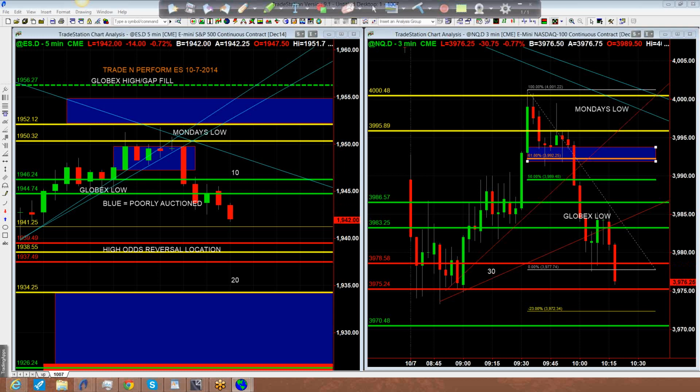This has pretty much been a perfect day. This zone gave 25 minutes warning. You could easily cover it flat, right? First trade worked, second trade worked.